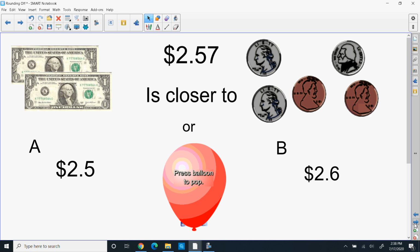Okay, here's another game I plan to play. Let's see if you can round it off. $2.57. Is it closer to 2.5? Hey, they don't have the extra number here at the end. Or is it closer to 2.6? So let me do like I did. I'm rounding off to the nearest tenth because there's no hundredth here. So I remember the rule is I go to the tenth place. Here it is, the 5, and I go next door to the hundredth place.